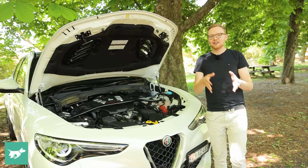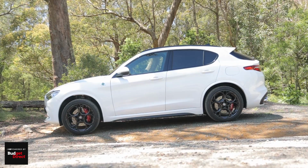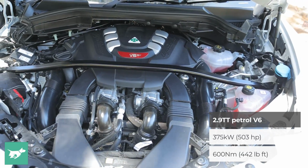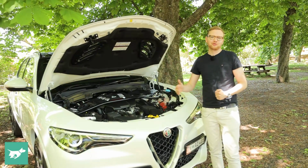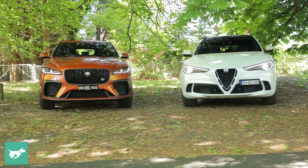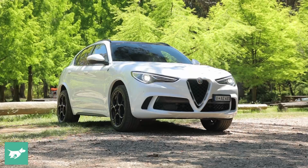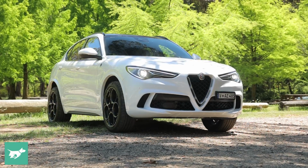And while the outputs are down on the hammer of a V8 in the F-Pace, the Alfa Romeo is a quick car. 3.8 seconds to 100. That's because the engine produces 375 kilowatts of power and 600 Newton meters of torque, which is still plenty, but with some absolutely phenomenal throttle response, as we'll see shortly. Now, both of these SUVs are all-wheel drive with a strong rear bias, but where the Stelvio really shoots its shot is that the tare mass of this car is actually under 1,800 kilos, which for a mid-size SUV with a really big donk is actually quite something, because the Jag is just over 2 tons.